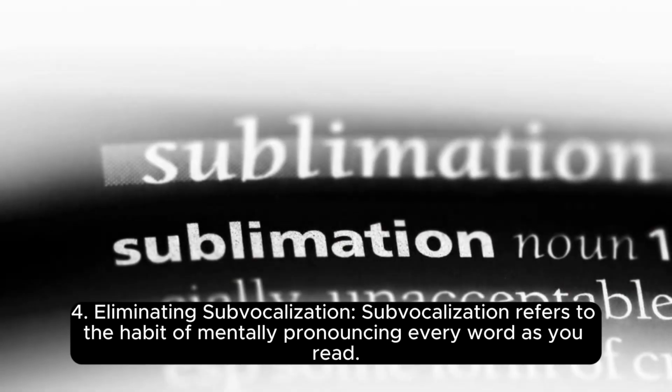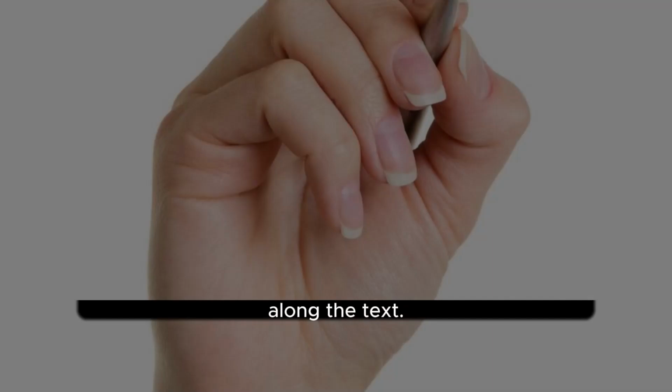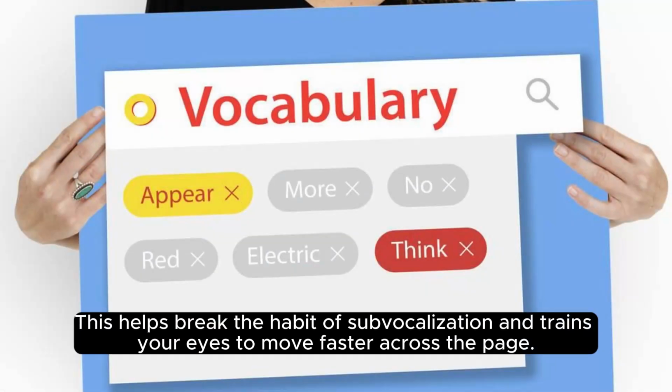4. Eliminating subvocalization. Subvocalization refers to the habit of mentally pronouncing every word as you read. While it may seem natural, it significantly slows down your reading speed. To overcome this, try visualizing the meaning of the words or using your finger or a pen to guide your eyes along the text. This helps break the habit of subvocalization and trains your eyes to move faster across the page.